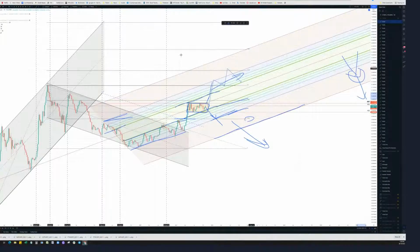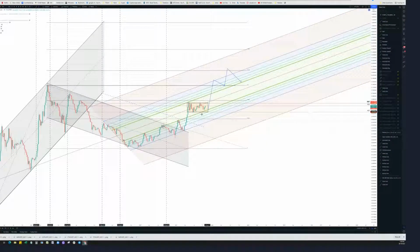Anyway, that's Pitchfork. You can look up Pitchfork on YouTube. There's a few sessions out there. But basically, that's what Pitchforks do, to assist us in managing trends on the big picture. So this is the weekly. What do I envision? I envision that this is a continuation pattern. So we had this move and then continue on.